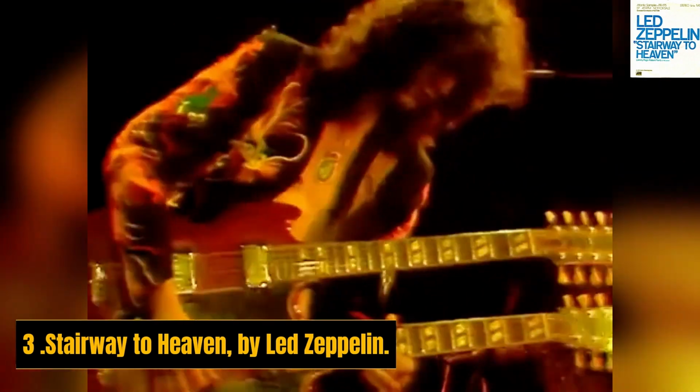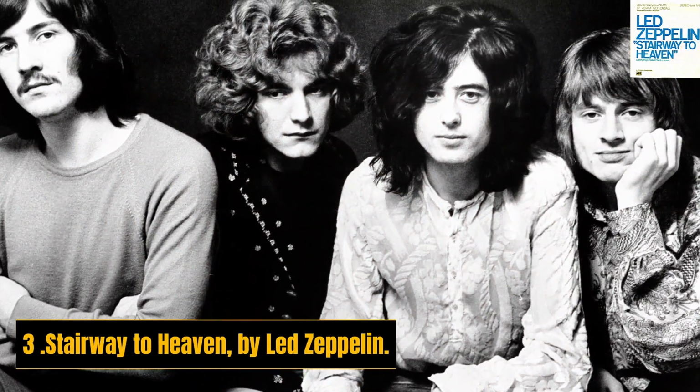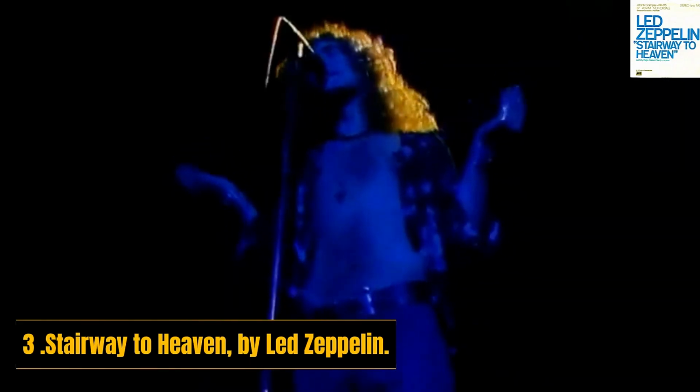Page has also recalled that Robert Plant was writing lyrics while the band worked through the arrangement. The structure came first. That helps explain why the introduction carries so much identity without needing the vocal. It was designed to hold you by itself.